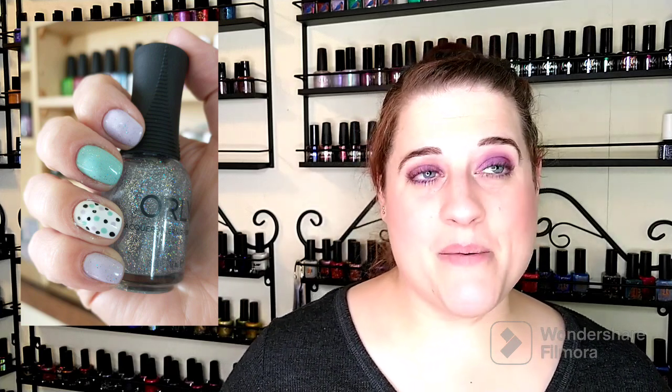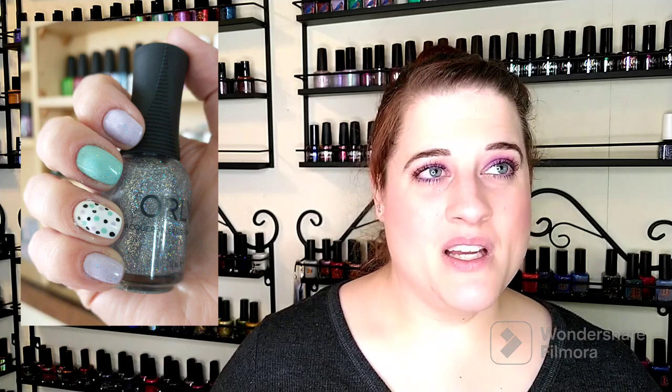Over top of the plain nails that were just the creams, I used Orly's Shine On Crazy Diamond. It is a beautiful micro glitter holographic topper. I picked it up at TJ Maxx on a whim. Really wish I would have got a second bottle because that is such a fantastic topper, you guys. If you have a chance to get your hands on it, pick one up. It is beautiful.